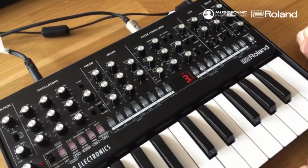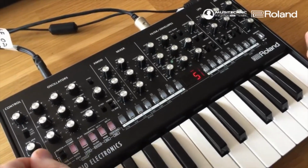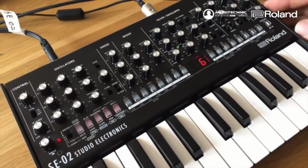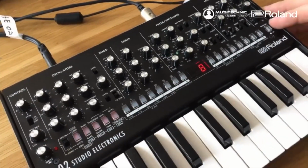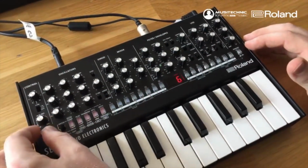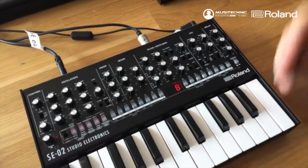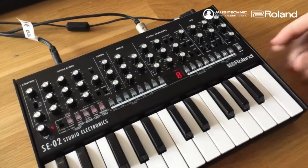You said arpeggiator? A sequencer. 16-step sequencer, which is incredibly powerful. It's by far the most powerful sequencer so far in the boutique series. So what we can do is I can just pull up a sequence, and what you'll see is that we have 128, and it'll also save a patch per sequence. So it's great for when you're playing live, you want to switch up a sequence, and it'll actually recall your sound at the same time.